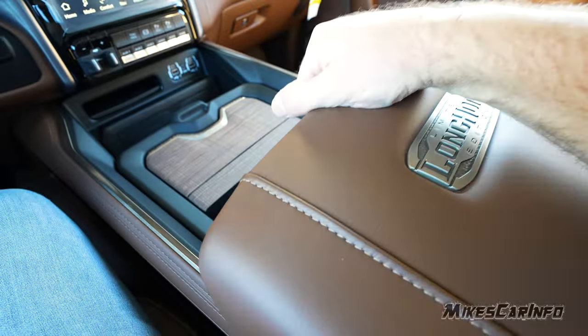So looking at the visibility, you can see that since this is the Mega Cab, it has that large pillar there in the back. So that kind of impedes your view a little bit. Also these headrests get in the way a little bit. So of course you can fold the seats down, that helps out. But just as it is, it's a little bit limited on visibility. And let's go ahead and open that rear glass so you can see what that looks like.